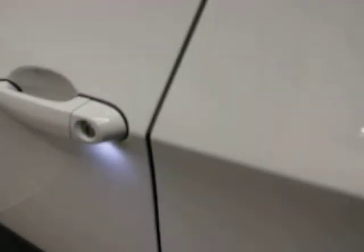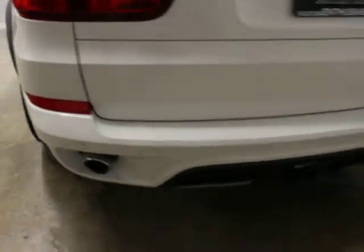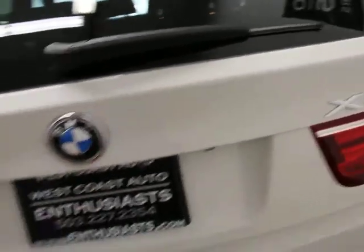It's got comfort access on all 4 doors, so if you hit this, you can lock and unlock your car, and you can start it without taking your key out of your pocket or out of your purse. It's got a lighting package, which you can tell, illumination here. Those are called puddle lamps. It's got front and rear parking sensors. It's got a tow package. It's got a backup camera. It has a power lift gate, and oh, by the way, it's a 7-passenger.